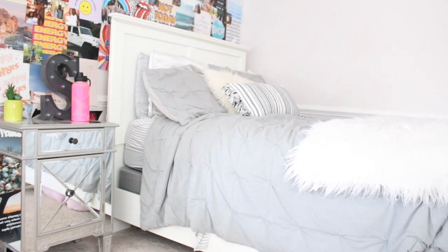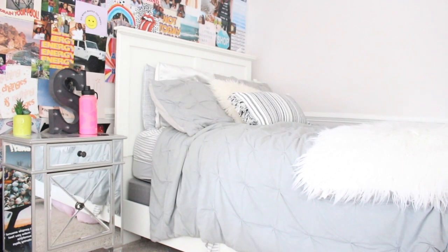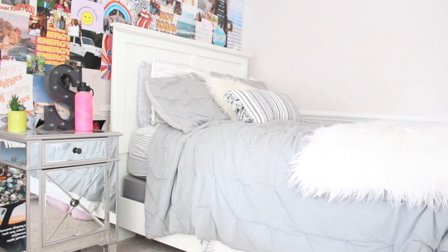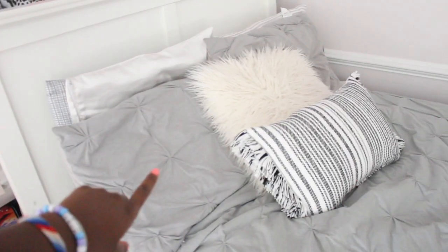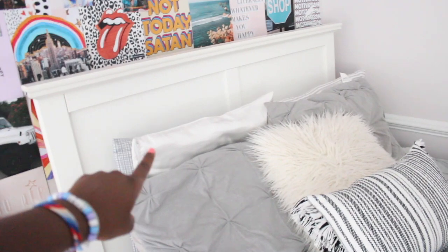My bed is made so bad today, but we're just gonna ignore that. My bed is pretty much the same as my last room tour, but I can just go through everything in case you missed it. Gray pillows and bedding is from Target. That pillow is from Target. That's from Home Goods. Silk pillowcase, I don't know where I got it. My mom just gave it to me. My striped sheets are from Bed Bath & Beyond.